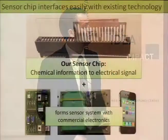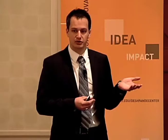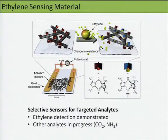Here on the top, you see one of our current sensor chips. It contains 16 different sensors. It can be some for ethylene, some for other compounds, and all you have to do with that chip is add some of the currently commercial electronics to do the data workup, to transmit it wirelessly, to connect it to a cloud service, for example. And with that, you can translate the chemical information to an electrical signal and make recommendations.